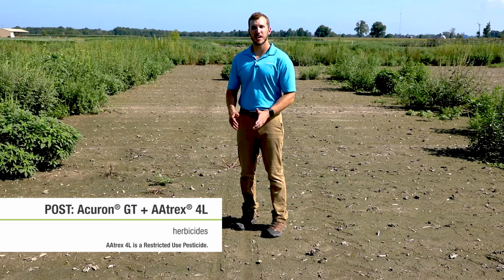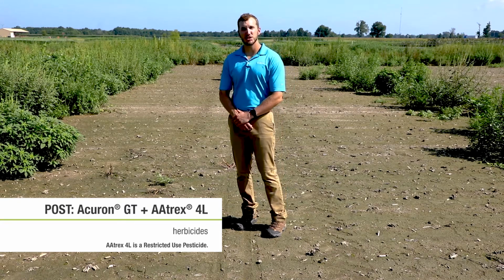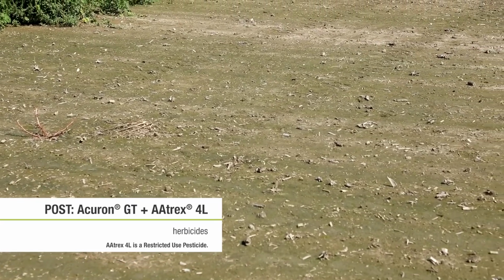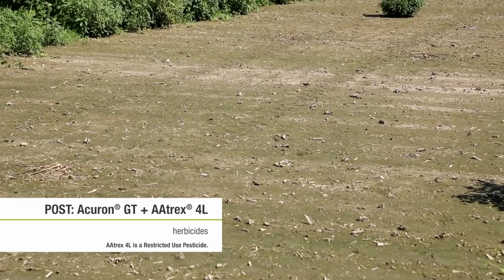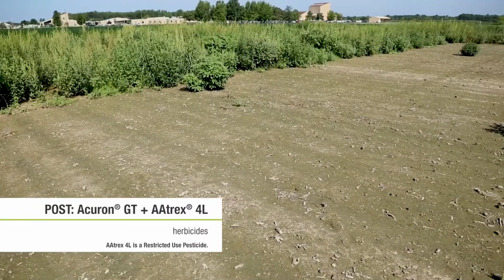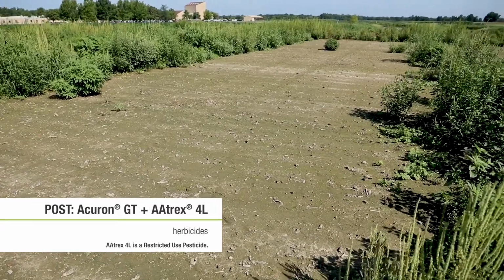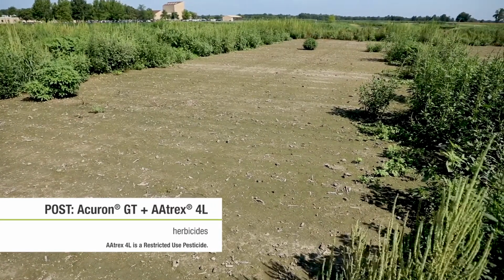And now we are taking a look at Acuron GT herbicide plus Atrazine 4L herbicide. This treatment had the same pre-herbicide as the last treatment, so we kept things the same. And as you can see, the Acuron GT herbicide did a much better job of knocking down the weeds that were present at the time of application. You can also see that it is doing an excellent job of preventing new weed emergence. So this is a very well-rounded post herbicide, as it has effective knockdown of emerged weeds and also has very effective broad spectrum residual to prevent new weeds from emerging.